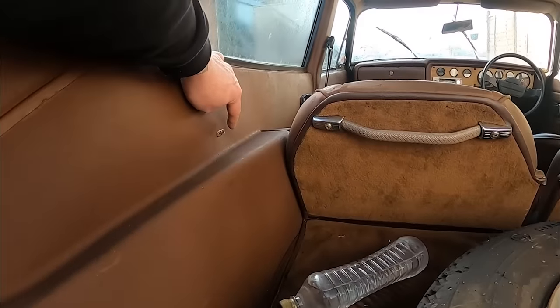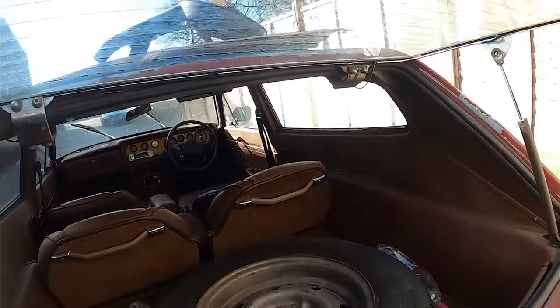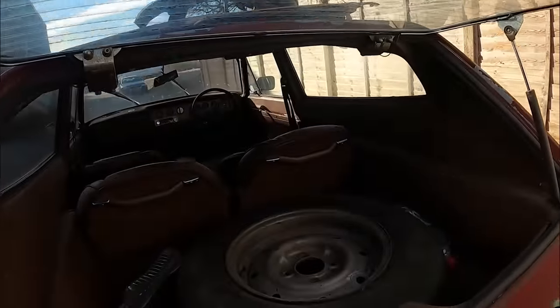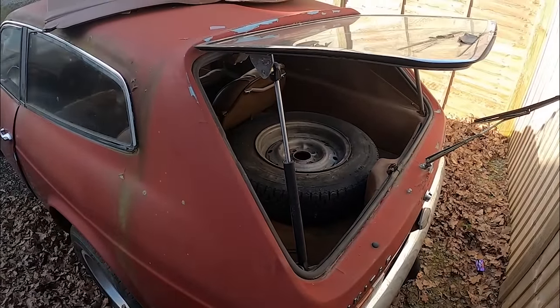What's that? Okay, there's another one over there. It's probably for that load cover. Really decent. Is this car complete? No way.